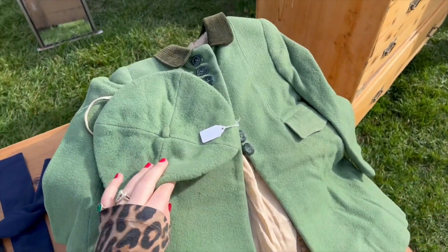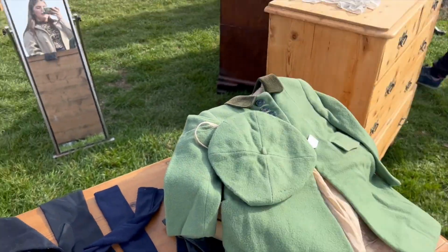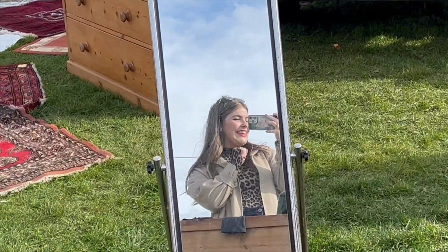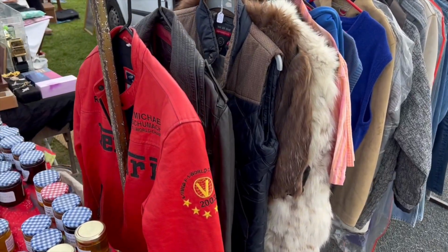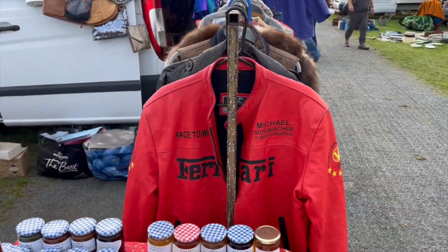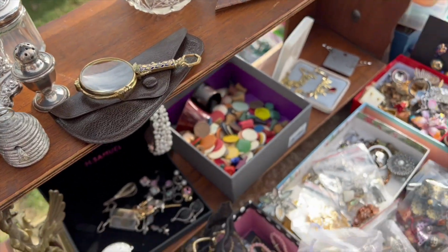Look at that tiny coat and matching beret. That would be what I would choose to dress my child in, or just me. Somebody out there would rock this jacket, I know. It's all coming in, the racer leather jackets, they're really nice. Yes, I know what you mean.